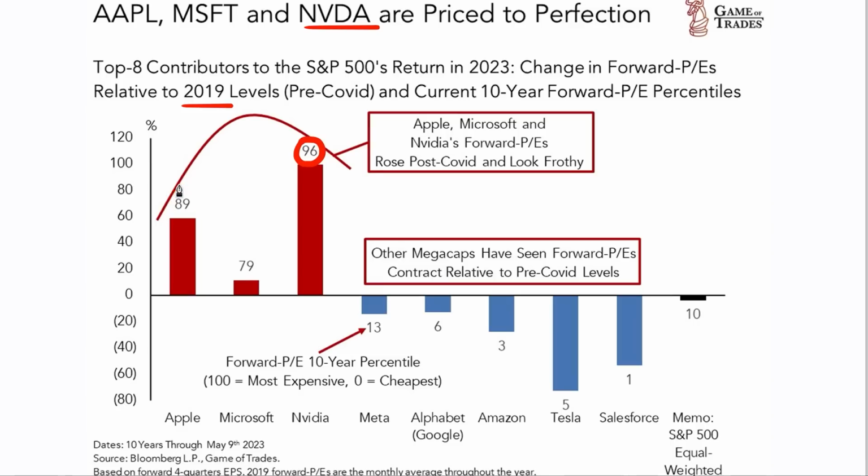And you look at Apple's PE, it's trading in the 89th percentile of the last 10 years. So valuations have rarely been this elevated for Apple. For Microsoft, it's in the 79th percentile, so pretty elevated, and Nvidia. And these are the stocks that have been leading the market higher.